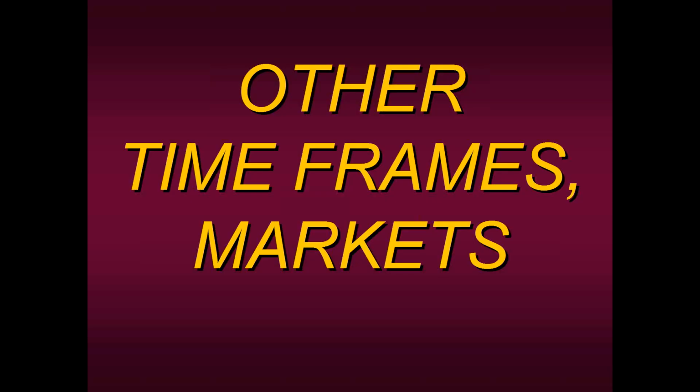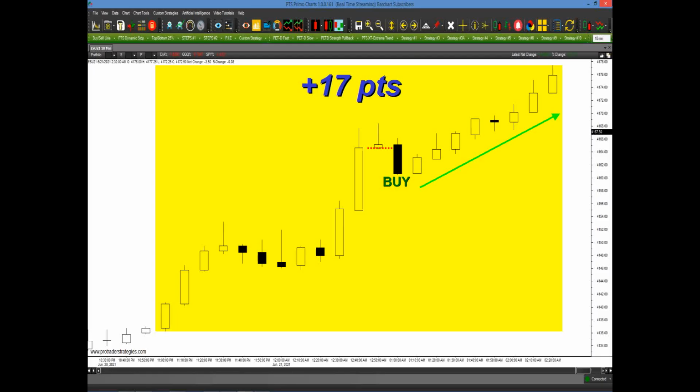Let's look at some other time frames and some other markets, because this technique can virtually work on any market, any time frame. Makes no difference. Here's an example in the 10-minute chart of the E-mini futures. Okay, here's a 10-minute chart, and this was going back to Monday. We had a really nice run up here, and we didn't have any closes below. It really was just about the same as the low, and so was this one, but we didn't have a close below until right here.